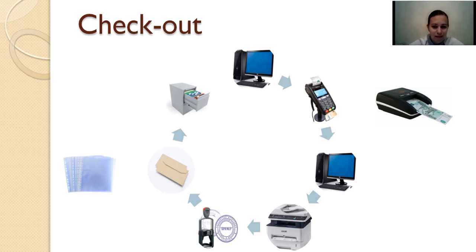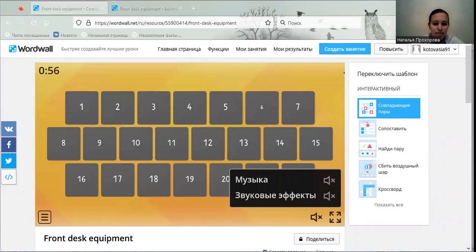Let us do some practice. I've prepared 2 exercises for you. The first one is like a Pexeso game. You need to find 2 matching cards. The first is a picture and the second is a word naming the object on the picture. Your goal is to get rid of all the cards.